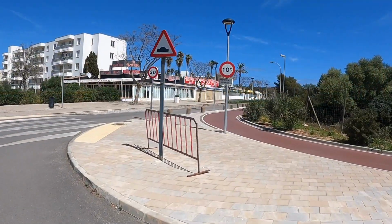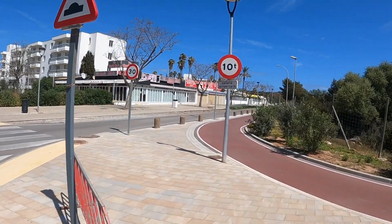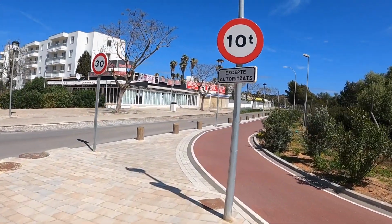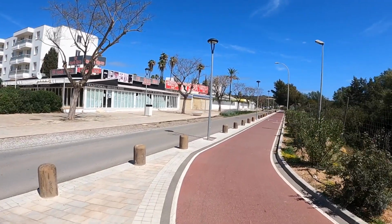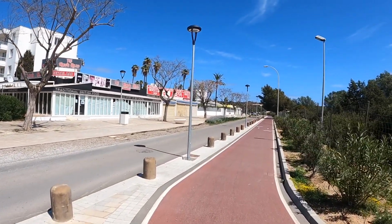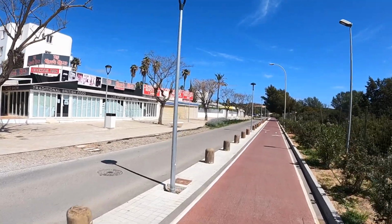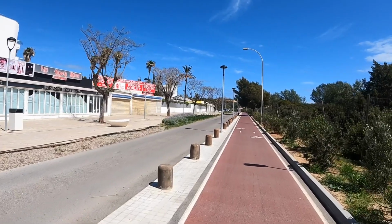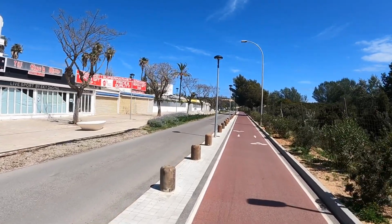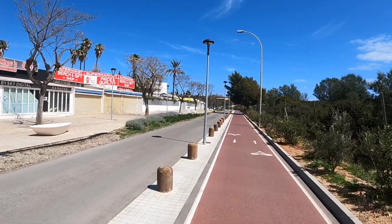So we're going to come off the main road now, start walking down to Cala Bona and the beach, which is a different beach again. This is a stony beach down there. We're going to be passing lots of restaurants we see all the time on Facebook advertising. If one of them's open, I'll go in and have a little drink.